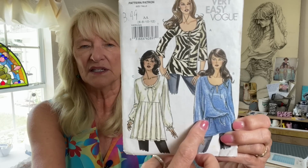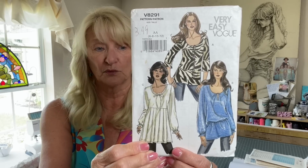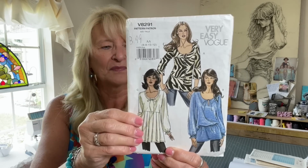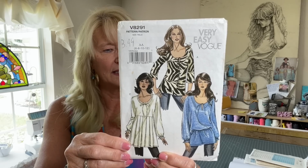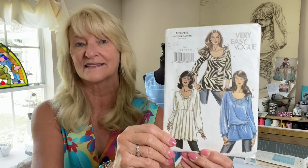And this is really cute if you've got the waistline or the upper hip to be able to wear it, because I love that bloused out look, that kind of wavy look right at your waistline. I love that. And then you've got a straight one. It's basically just a basic t-shirt. This is from 2006, so it's not that old.